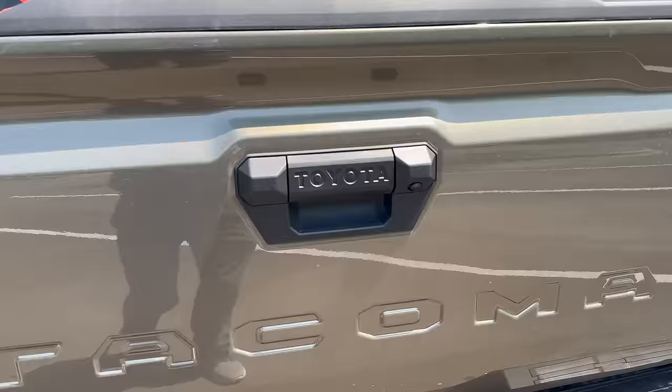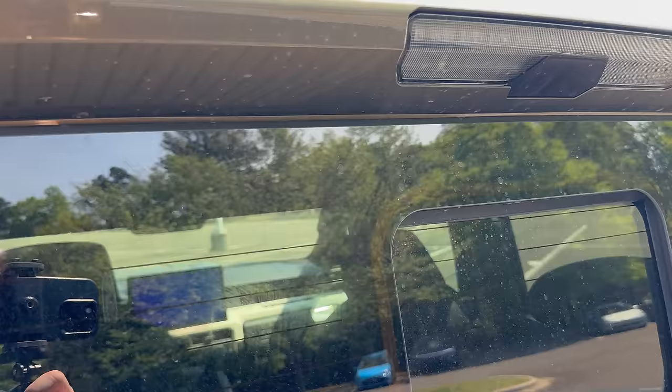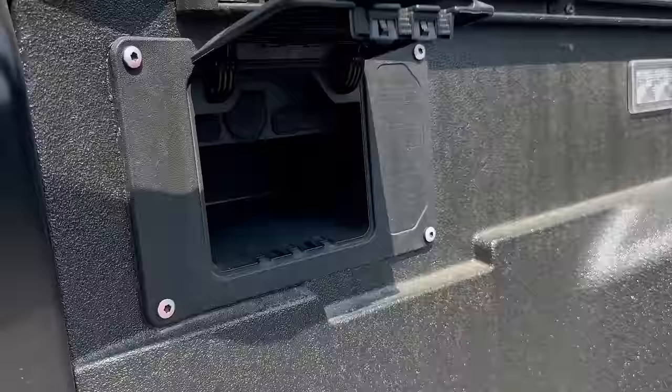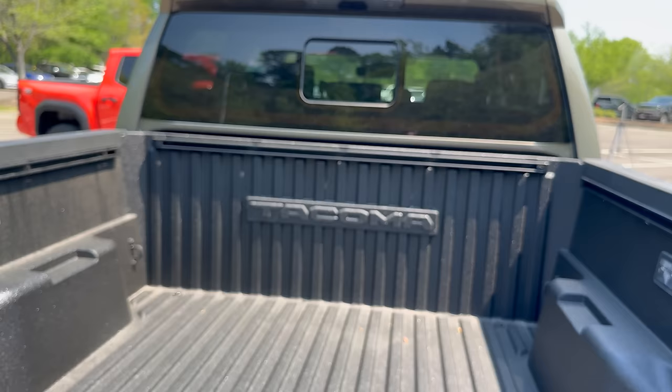Black chrome tip. I like that. And then this one right here has nothing right there. It doesn't have any cameras. I see the spray-on liner. That's nice. Oh, look at that. We've got plug-ins, USBs, 12 volt, extra storage pocket, spray-on liner in the house. You like that. Remember, the side mirror or the side window is not standard.